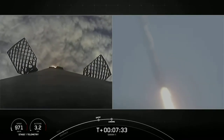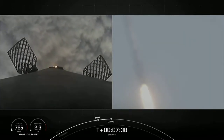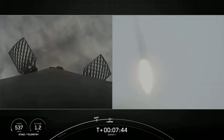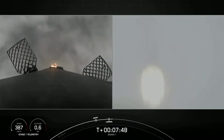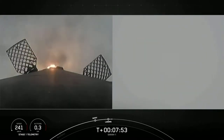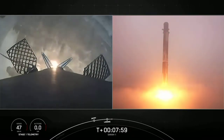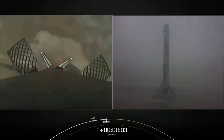Stage 1 landing burn has started. This is a great shot from the ground on the right-hand side. Stage 2 FTS is safed. Terminal guidance. Landing legs have deployed. And welcome back, Falcon 9.